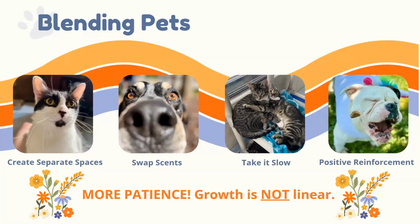They don't have a whole house that they can run and hide, get lost in. We've had animals end up in the walls. You just don't want that happening. So you really want to create a separate space that allows for them to feel comfortable and safe, gives them a place to hide, and really start to integrate them into the space by swapping scents first.